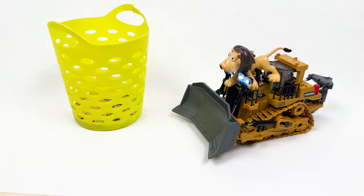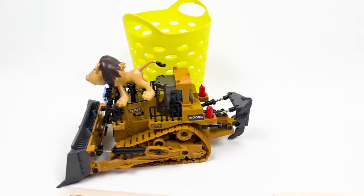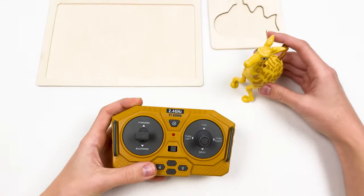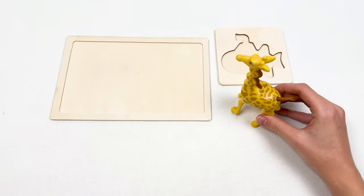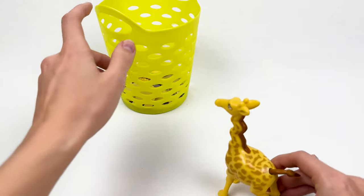But I need to go. Bye! Thank you, giraffe. Thank you, lion. Without your help, it would be impossible. Let's have a look at what you brought us.